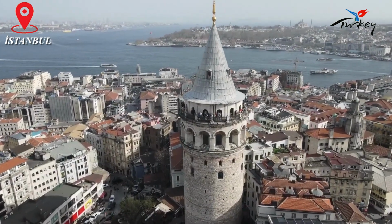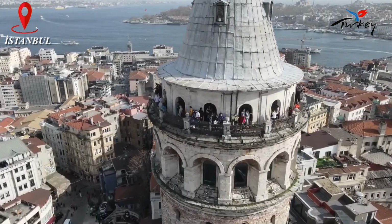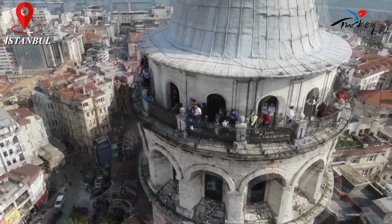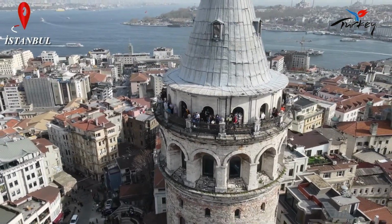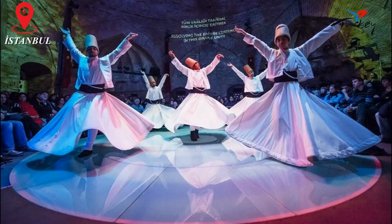You will definitely find a place to suit your taste for lunch right at the foot of the Galata Tower. You can also visit the Galata Mevlevi Lodge while walking from Galip Dede Street to Istiklal Street. It is the first Mevlevi Lodge in Istanbul and one of the most important Ottoman works in Beyoğlu.